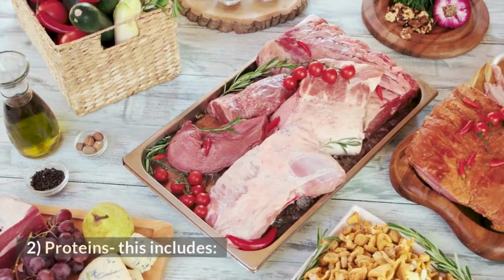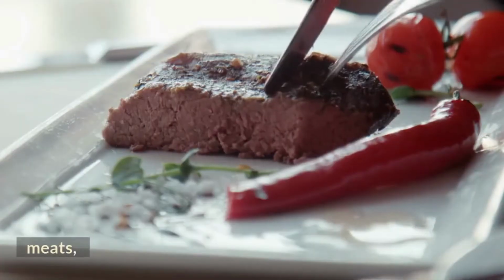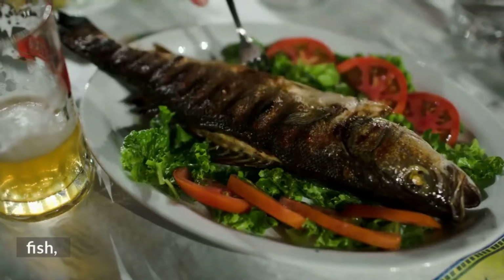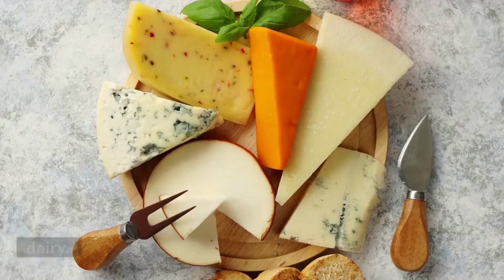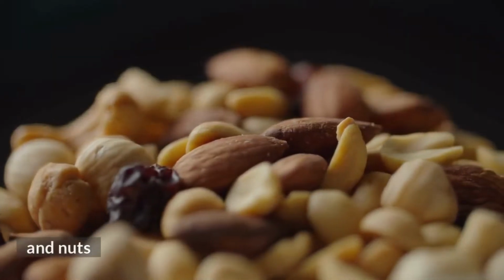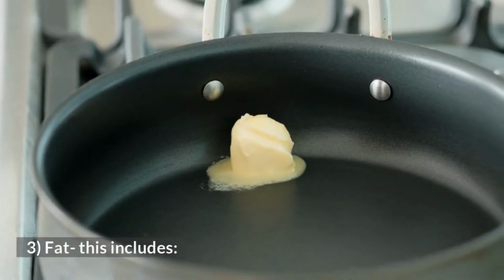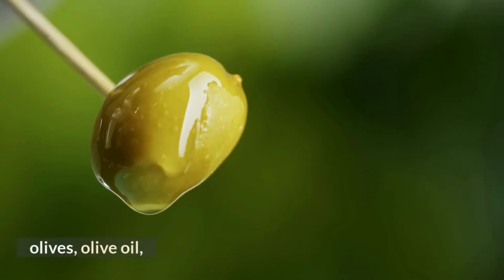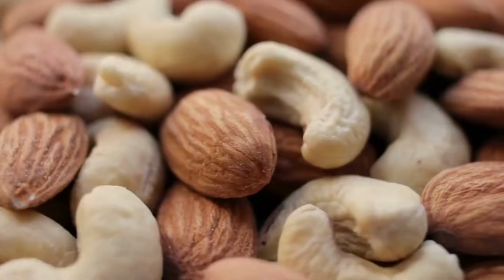Group 2 is proteins, and this includes poultry, meats, fish, eggs, and sometimes legumes, dairy, and nuts. Group 3 is fats, and this includes olives and olive oils, avocado, seeds, and sometimes nuts and dairy.